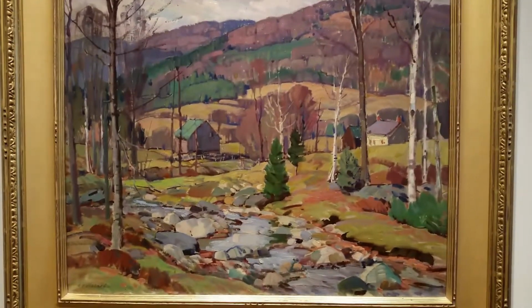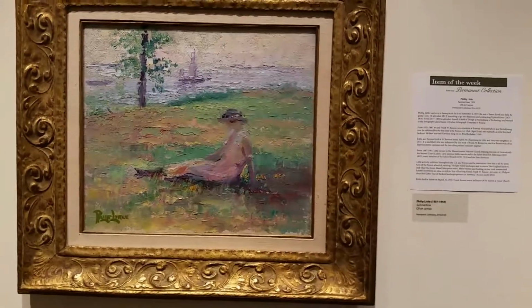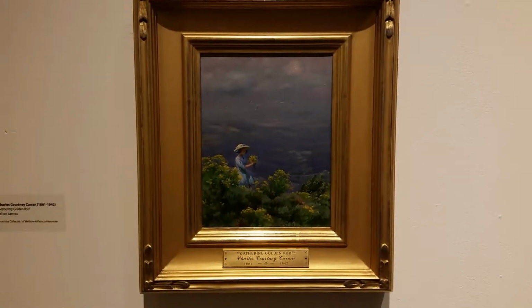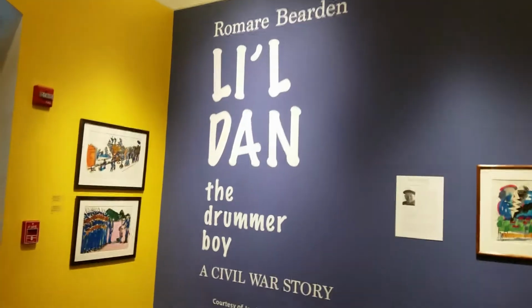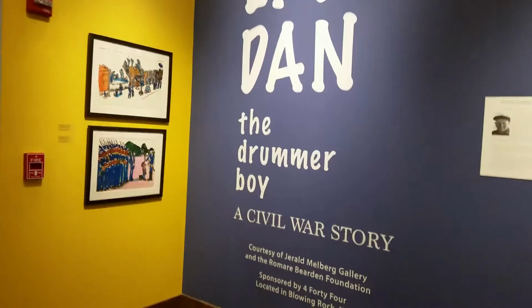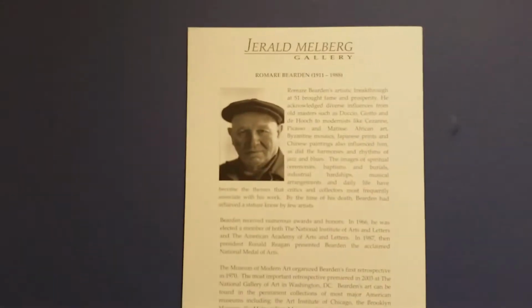Oil canvas. This one's Summertime, Philip Little. Gathering together. Beautiful work in this one. Little Dan the Drummer Boy, a Civil War story. Looks like that would be interesting. Gerald Melberg Gallery.